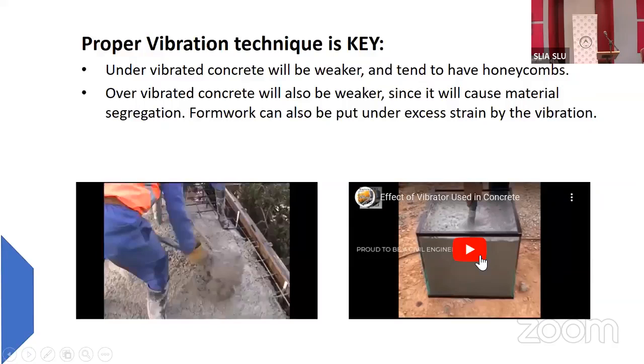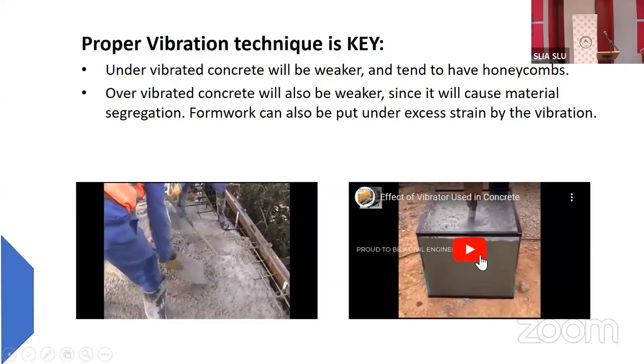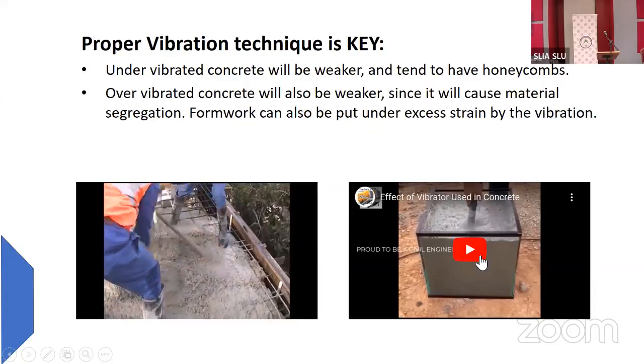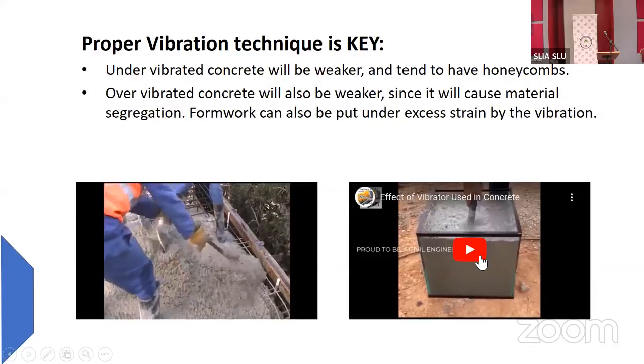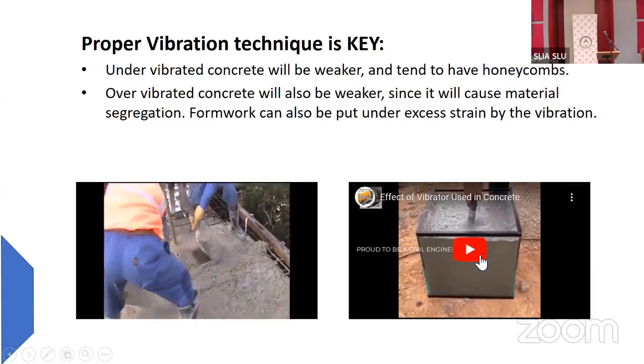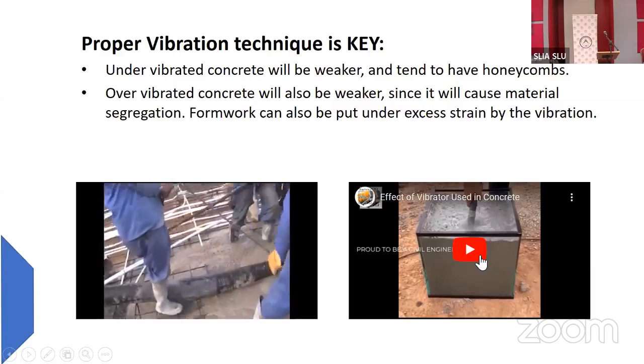in the concrete. Deep honeycombing will result in less covering around the steel reinforcement. That will affect the structure's durability. Today we'll be looking at how to guarantee that honeycombing does not occur by ensuring proper concrete consolidation.